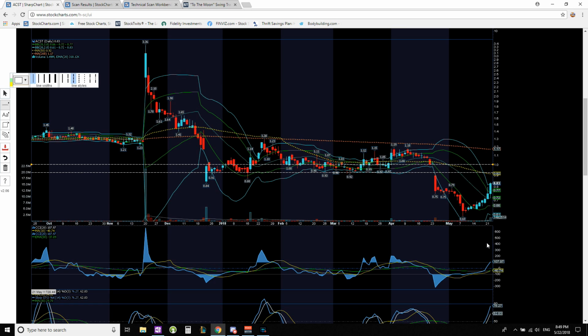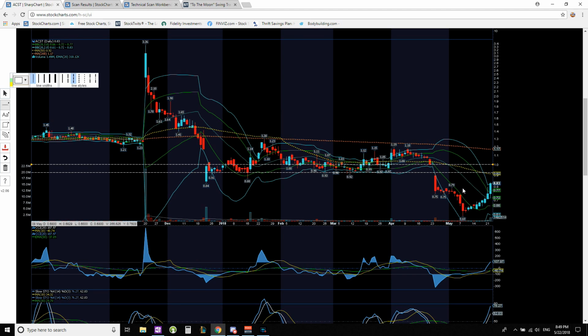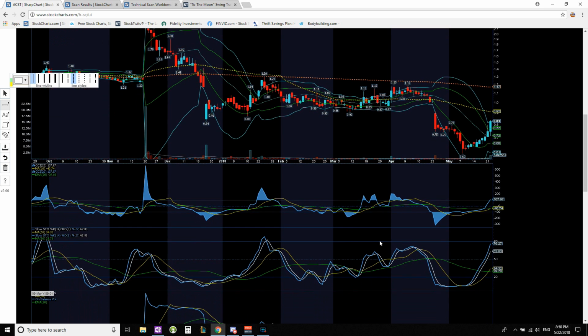For a possible 10% gain, depending if you play your entries just right. It is above its 20-period moving average, again pushing into that 50-period moving average. With me, anytime the 20-period moving average is below its 50-period moving average, I keep all of my trades on a short-term basis, in and out. So definitely a chance tomorrow for a 10% gain. I would definitely keep an eye on this one.